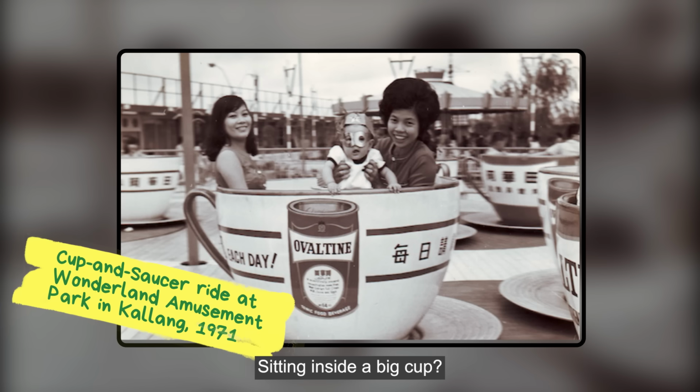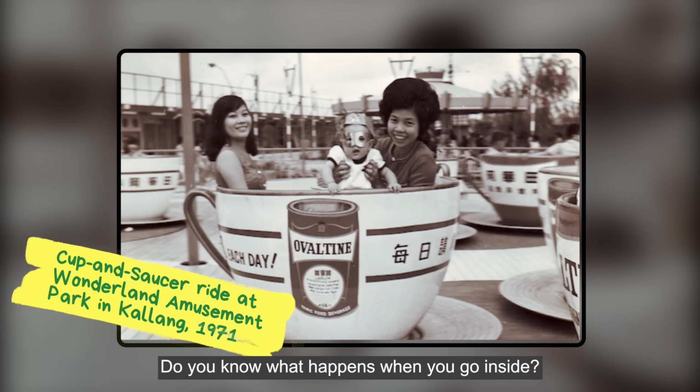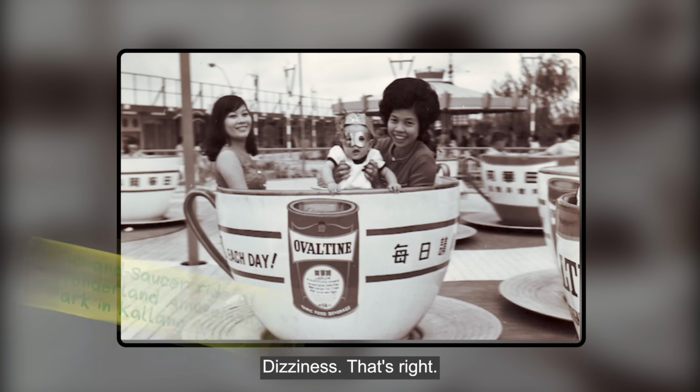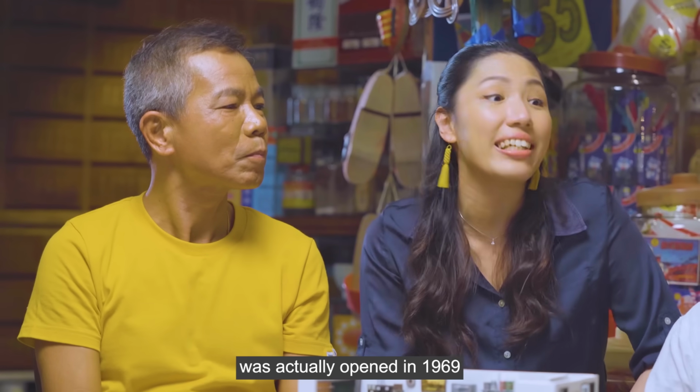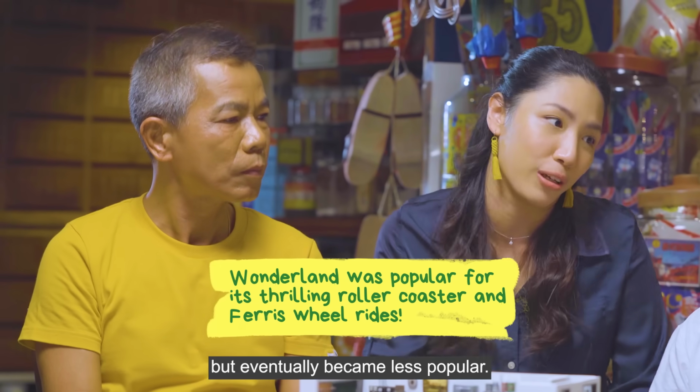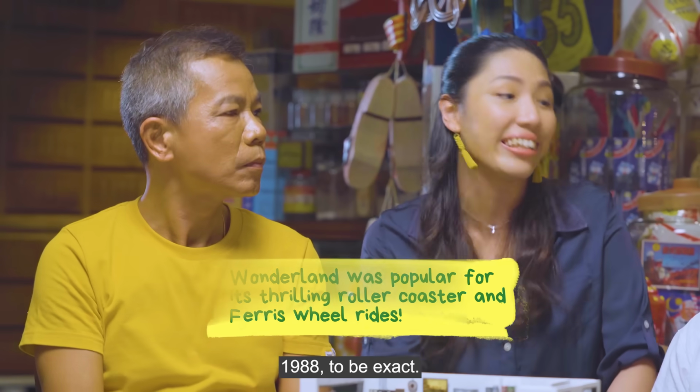It's like a seat inside a big cup. Teacup, right? Big teacup. Have you sat in something similar before? Do you know what happens when you go inside? It will spin. Dizziness. Dizziness, that's right. So the Wonderland theme park was actually opened in 1969 and was super popular in the 70s, but eventually became less and less popular. So it closed in the 1980s, 1988 to be exact.